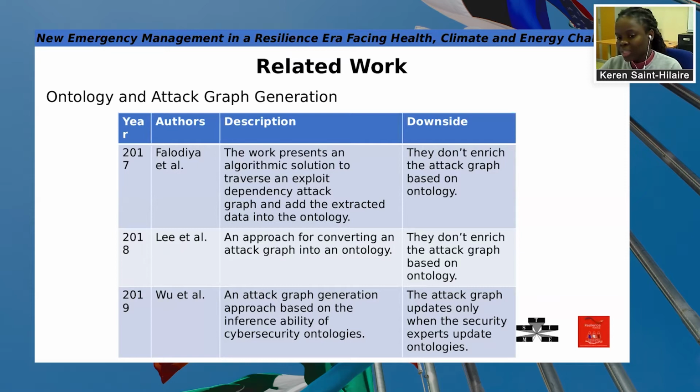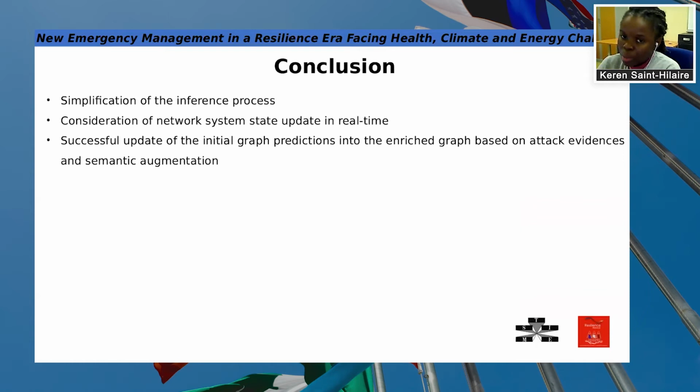So to conclude, in this approach, we take into account the real-time update of the system, and the semantic information of the logical attack graph is really helpful for doing the inferences and enriching the attack graph in the real-time process. So if you have any questions, I will take them for the moment. Thank you for your attention.